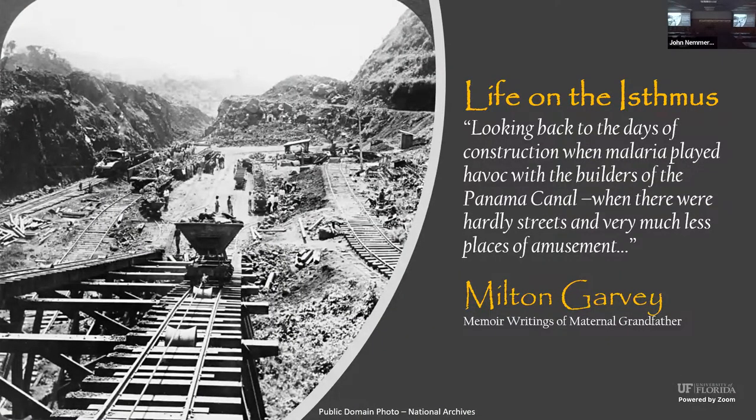He sets in his memoirs a scrapbook that contained all the pictures and the cast photos and also other notes, scribblings about each of the actors who were involved. But I think this is very, very telling because he sets an evocative stage about life on the isthmus. He says, looking back to the days of construction when malaria played havoc with the builders of the Panama Canal, when there were hardly streets and very much less places of amusement.